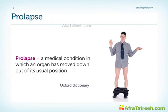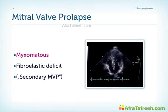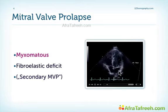The Oxford Dictionary defines a prolapse as a medical condition in which an organ has moved down out of its usual position. In the case of mitral valve prolapse, we're not talking about the entire valve which is displaced, but only parts of the valve, parts of the leaflet. This is such an example. You can see the mitral valve is actually at the place it should be, but parts of the leaflet are actually billowing into the left atrium.